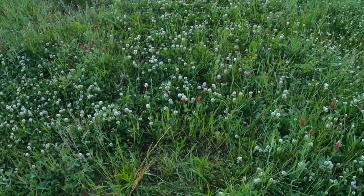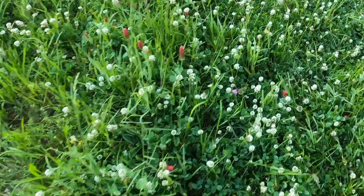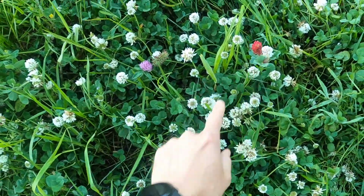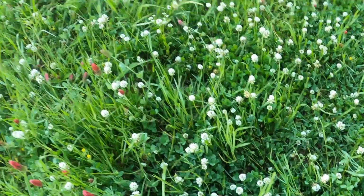Here's a nice shot. We've got red clover. Look there. Red, white, and crimson all right there within 6 inches of each other.